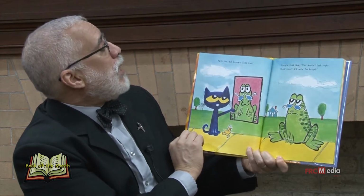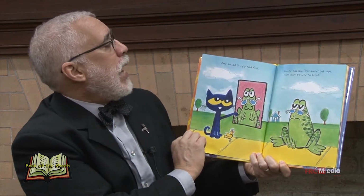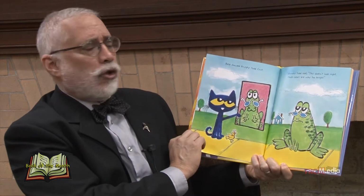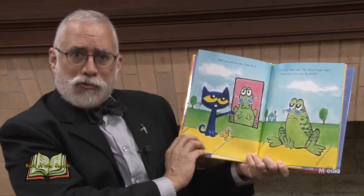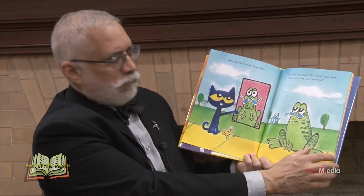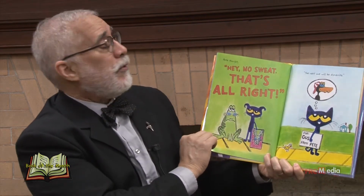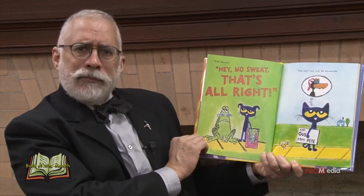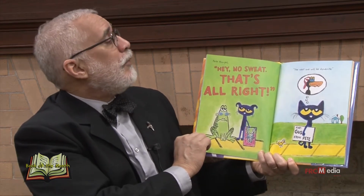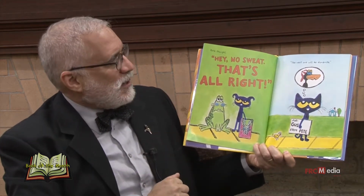Pete showed Grumpy Toad first. Grumpy Toad said, "This doesn't look right. Those colors are way too bright." I don't know, I kind of like the colors. Pete thought, "Hey, no sweat. That's all right. The next one will be dynamite."